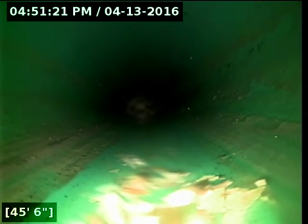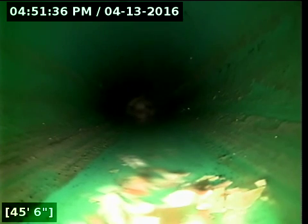But there's also maintenance that you can do. Guys, they'll be able to mark this. Okay, successfully located the camera head here at the end of the belly at 45 feet. We are out in the middle of the street, unfortunately, underneath concrete, and it's quite deep. It's 10 feet down, or 10 feet deep.